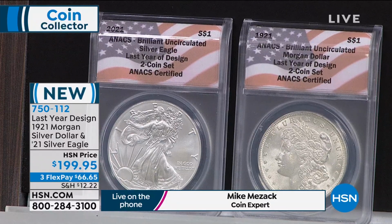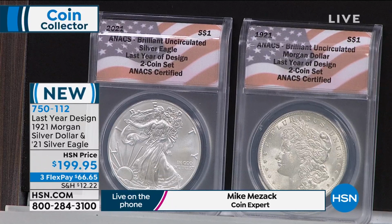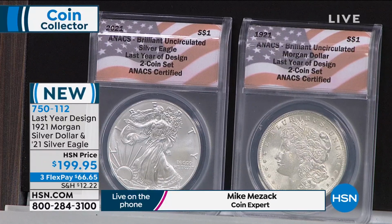Oh, yeah. Because only the coin nerds know that they passed the legislation in like the last week of December to do the 2021 coins in the Morgan silver dollar. We didn't even know if they were going to pass the legislation. They got that through Congress. That's absolutely guaranteed. And like I said, it's only us coin nerds that even know that this coin's going to be a big deal. Well, now you do too.